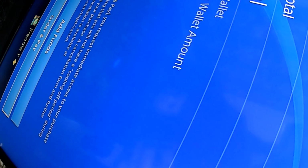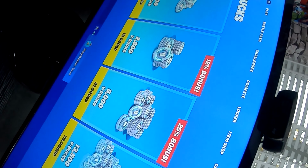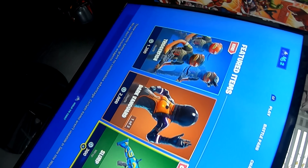And that's it. Proceed to checkout. You have £82 available. So, and now you will have 13,510 V-Bucks. So you can spend that wherever you want. You're gonna buy everything from the item shop. Yeah. All right, start with the fish.